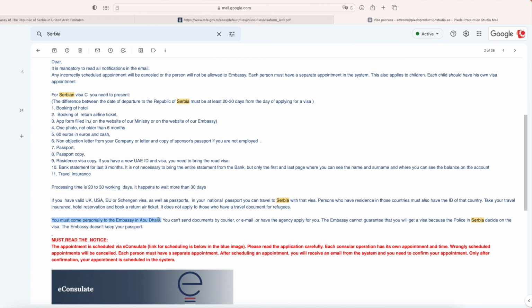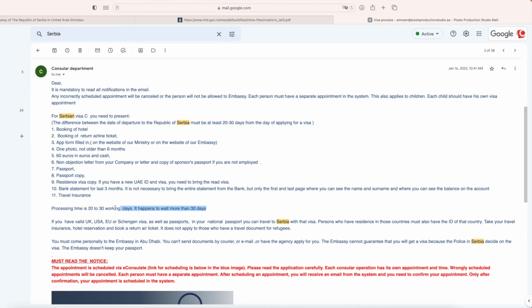You need to take these documents in person; not through a travel agent, nobody else can apply on your behalf. In person, you need to take these documents with your passport to the Serbian embassy all the way in Abu Dhabi and apply in person. And a very, very important part: you need to apply 20 to 30 days prior to your departure date. Keep that timeline in mind and then plan your travels accordingly and your visa application accordingly.